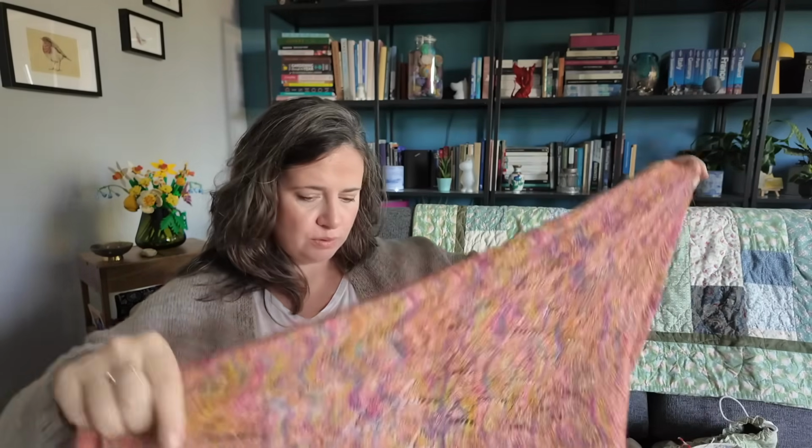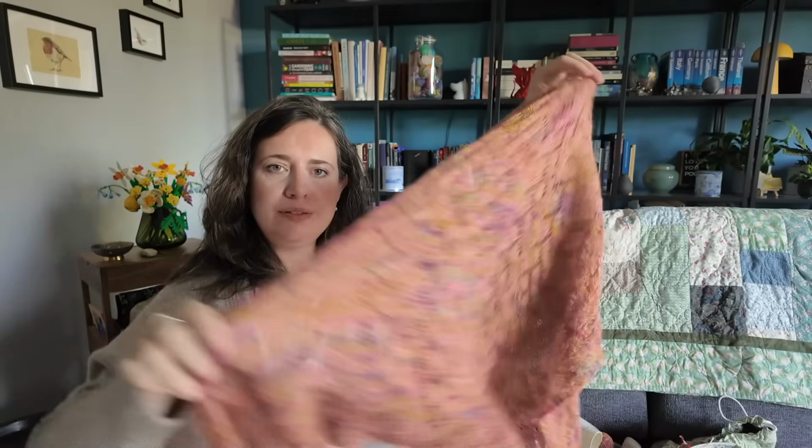Okay, let's move on to some finished objects. My first finished object today is a test knit, and I will show it to you. It's always really difficult to show finished shawls on here. So here we go.